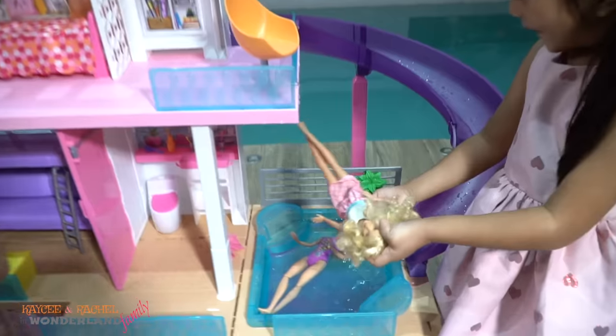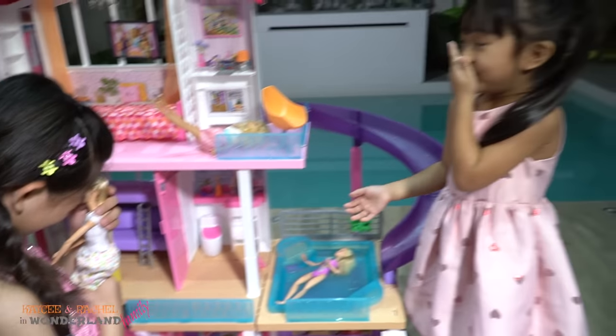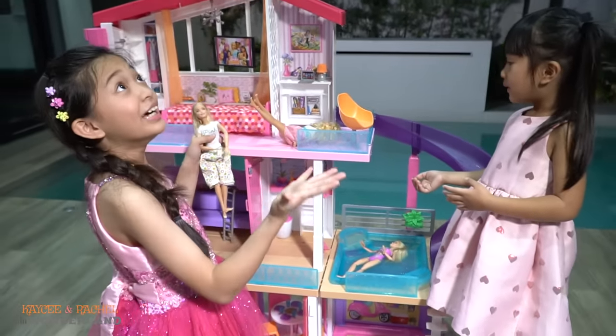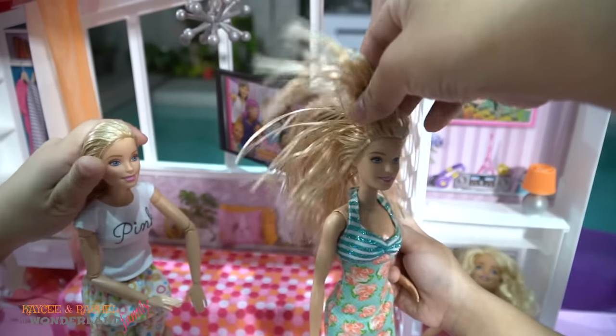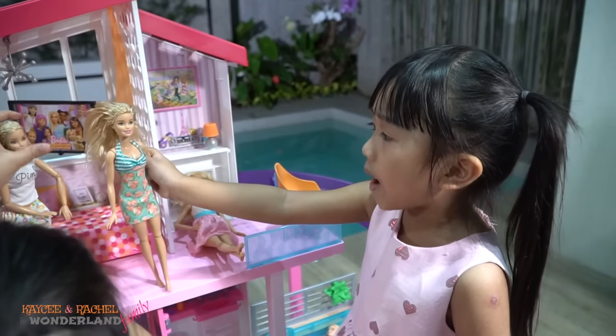Oh no, you win the Barbie! Oh no, Rachel, you don't have to do that. The Barbie with the cutest hair! Who wins? I'm kidding. Why is it so sticky? What did you do? I ate a lot of lollipops. And it got so many.